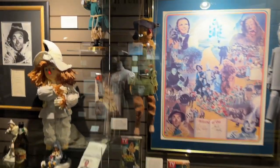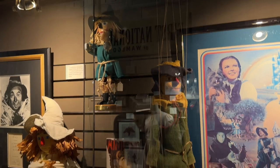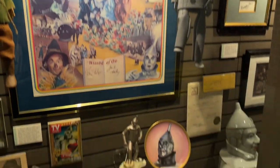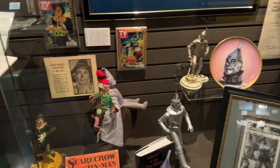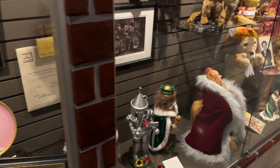So check this out. I think every time you sit down and watch any part of it, there's no CGI. In 1938-39, no computer generated images. Did you hear that? There's no CGI.